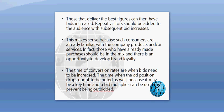Repeat visitors should be added to the audience with subsequent bid increases. This makes sense because such consumers are already familiar with the company products and/or services. In fact, those who have already made purchases should be in the mix, and there is an opportunity to develop brand loyalty. The time of conversion rates are when bids need to be increased. The time when the ad position drops ought to be noted as well, because it may be a key time, and a bid multiplier can be used to prevent being outbid.